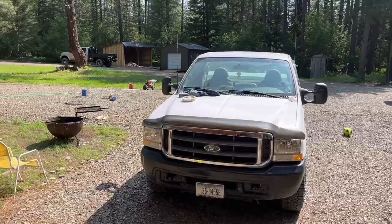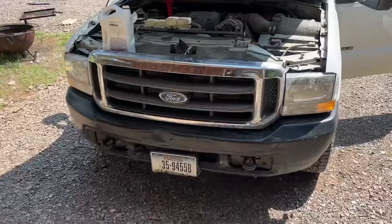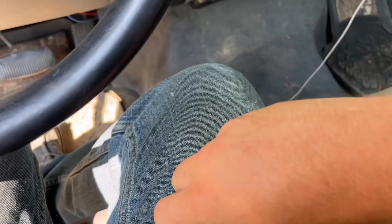Anyways, I'll carry you guys along with me. We got a lot to do today, a lot of work. In the process of getting the 7.3 ready for a long stretch of work, figured the least we could do is check the oil, and that's a good thing because we were below the operating levels. Two quarts low. Found this key in the center console. Wonder if it works on this truck. It's a spare. It sure is. Well, cool.